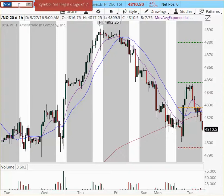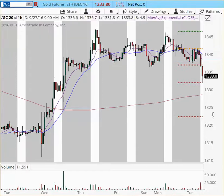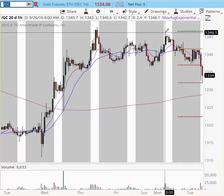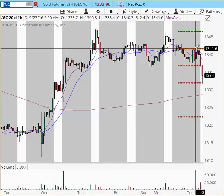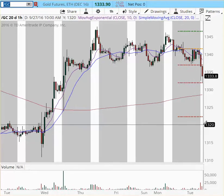Let's take a look at GC, and GC is gold. Okay, here we have a chart of GC. GC found resistance at this level of 1348, found secondary resistance at 1346, came back in, third level of resistance, 1341. And at this point, it looks like it wants to come in all the way to 1320. So GC still has room to come in into 1320.